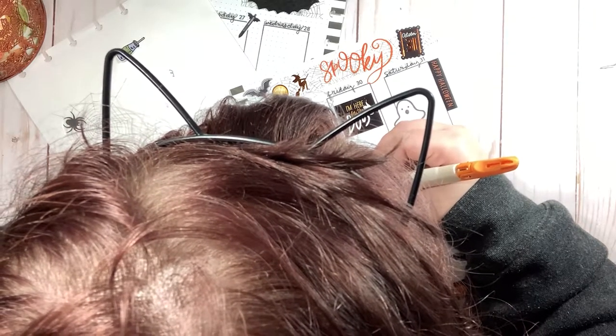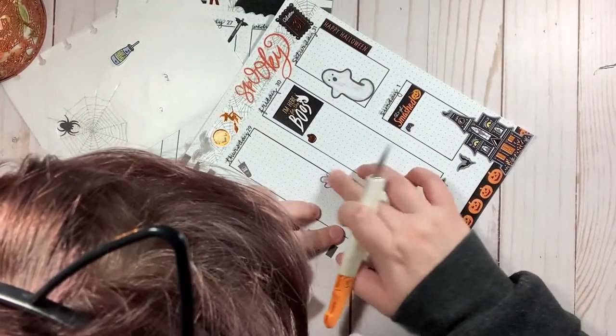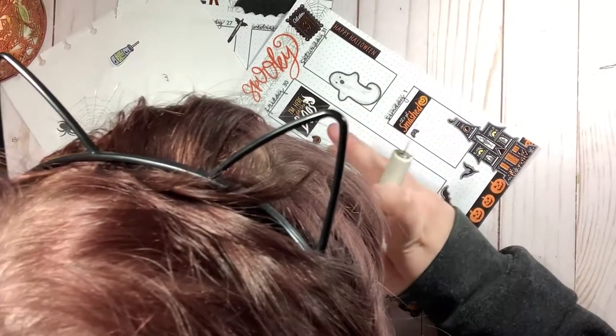That's kind of what it's like. This sticker did not want to cut, so I've got to do a little surgery on it here. But yeah, it's been tough.